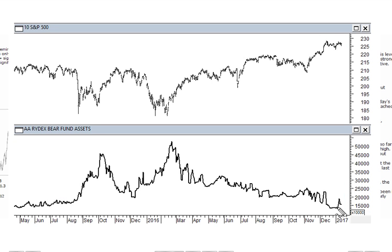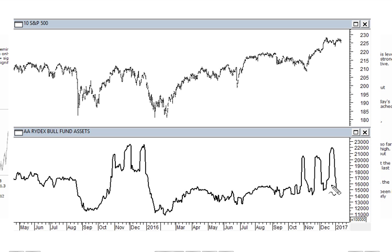So you can see it here reflected in the rise in bear fund assets there, off a very low base, I'll hasten to add, and a really quick, swift decline in bull fund assets. You see, previously, yes, that will happen, but usually in an environment where the market is selling off, not just kind of, well, actually rallying at this point.